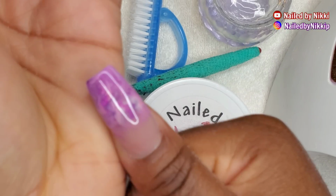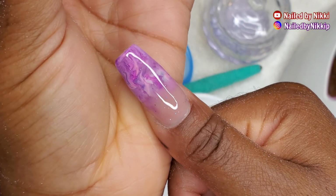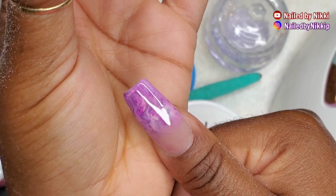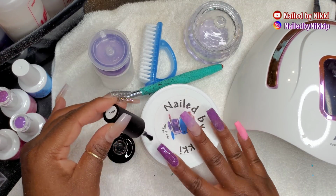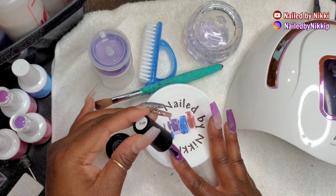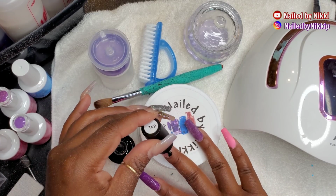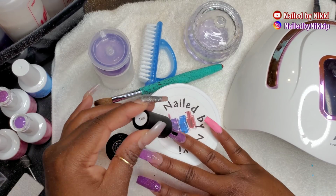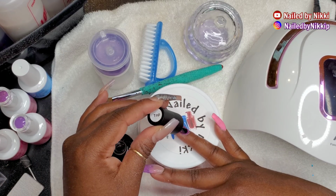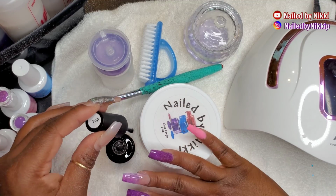So after I filed the nails and I cleaned off all the dust and filing with my alcohol solution, I applied the Divalicious top coat, y'all. This is still one of my favorite top coats. I have a ton of top coats. This one is still one of my favorites. It's thick, it's creamy, and the shine lasts a long time. I think the nails are so beautiful. I just really love this set. I just really do. It was so easy to do, so fun to do, and different.